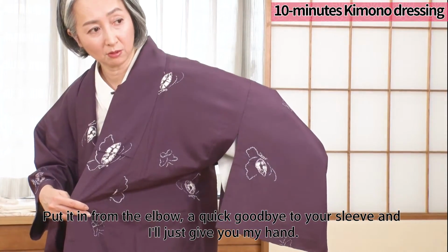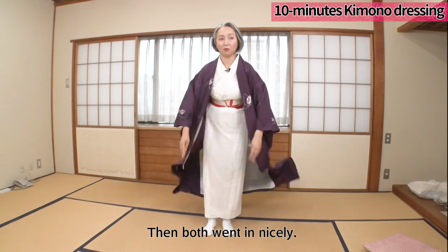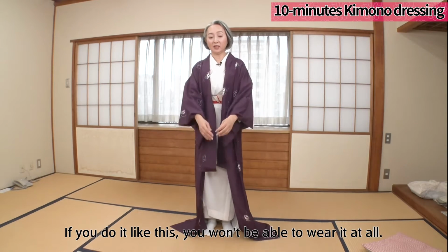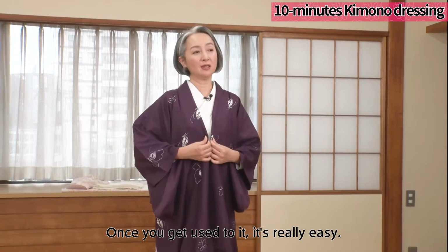A quick goodbye to your sleeve and I'll just give you my hand. Then both went in nicely. Please do this process in 30 seconds. If you do it like this, you won't be able to wear it at all. Once you get used to it, it's really easy.